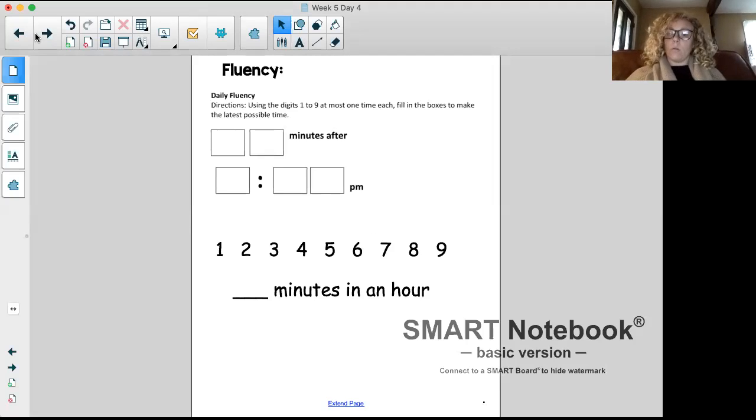Okay, so what I've already done here is I've put our digits 1 through 9, okay? The digits are the numbers of 1 through 9, all right? And I have those out so that as we use them, we can cross them out because the directions say we can only use them one time each.